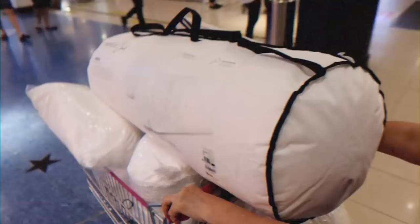My bangs are so flat today. I lost my hair roller, I don't know where I put it, so I can't do anything to my bangs to fix it.